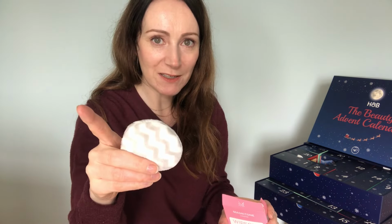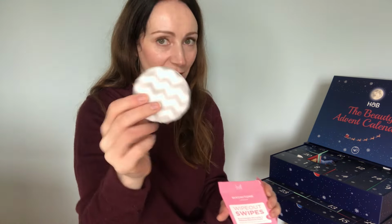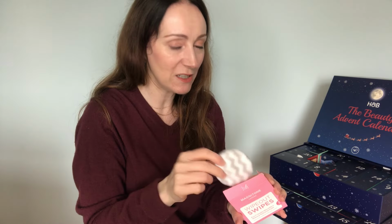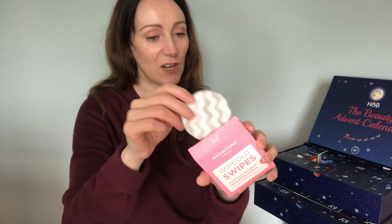But I would always recommend cleansing your makeup. If you want to take the excess off with these, that would be great, but then go in and cleanse your skin. Don't go to bed just after using water on these. You need something to lift the dirt and makeup off your skin so you don't get breakouts. But really happy with these. I'm excited to try them out.